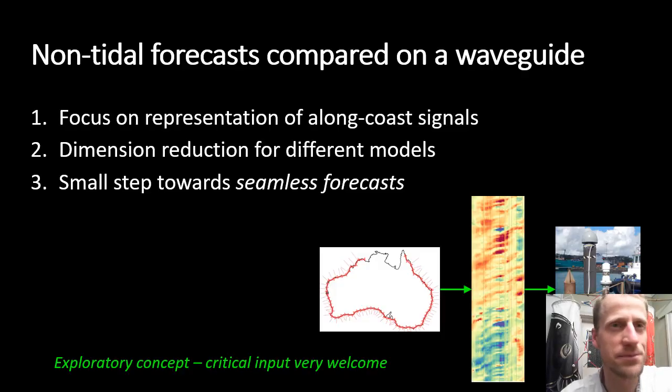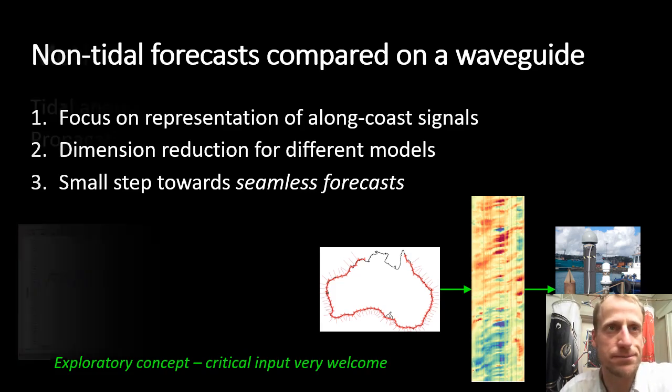Today I'm going to overview a perhaps novel concept for exploring the non-tidal forecasts available in the Bureau of Meteorology, with a focus on the representation in these models of along coast signals, and using an exploratory concept which I welcome your input on, where the different models are being reduced down to a waveguide path. And I hope this is a small step towards an ultimate goal of being able to provide what we might call seamless forecasting services across a range of timescales.